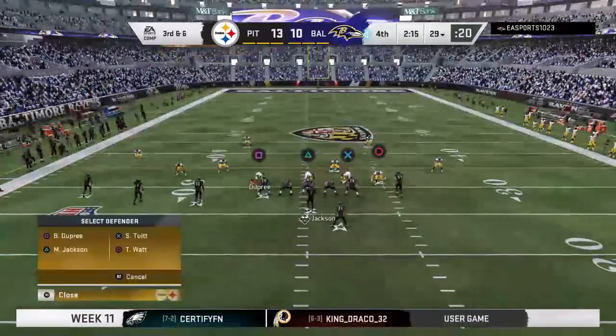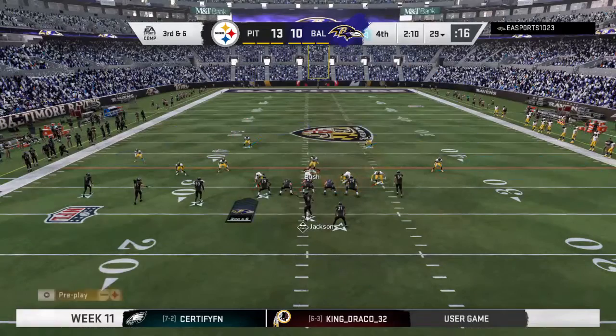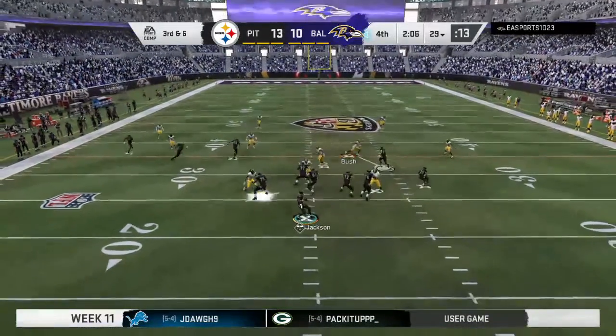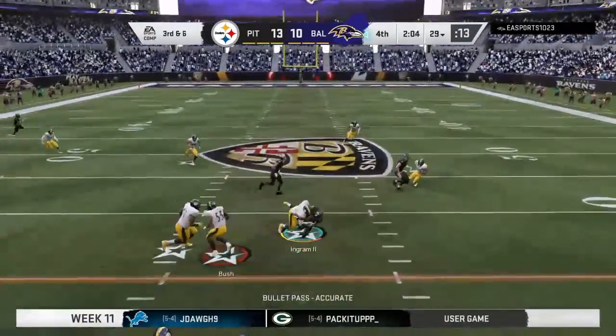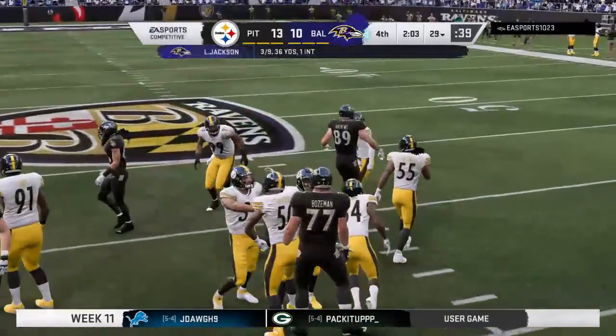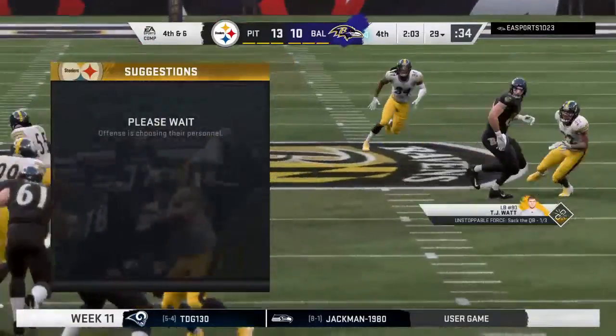They don't need to run another play here before the 2-minute warning. Let's see if they do it anyway. To throw on 3rd down, Jackson. Well, the 2 men come together, and it's incomplete. Excellent work defensively, brings up 4th down.